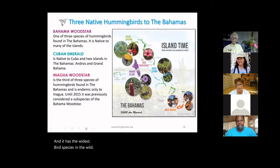Inagua. The Cuban Emerald is the largest hummingbird in the Bahamas, and this bird is found on the islands of Grand Bahama, Abaco, and Andros. And historically, it was also found on New Providence before it was extirpated. The Inagua Woodstar is our endemic hummingbird found on the islands of Great and Little Inagua. And so we also have the ruby-throated hummingbird that does pass through the Bahamas from time to time. And we often see this species on Grand Bahama, but it has been seen on a couple other islands as well.